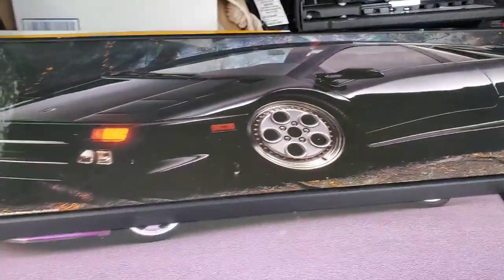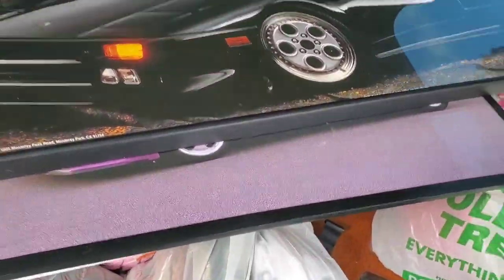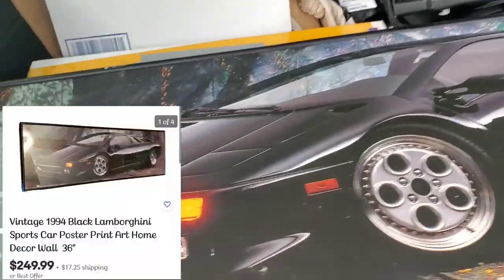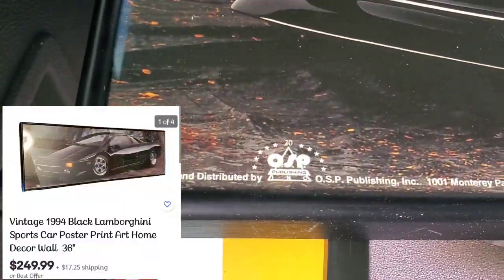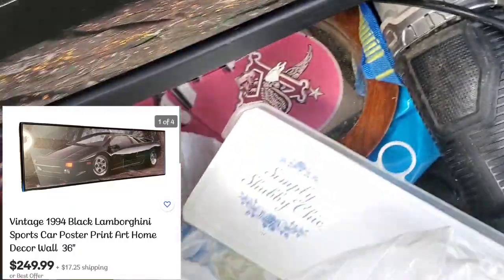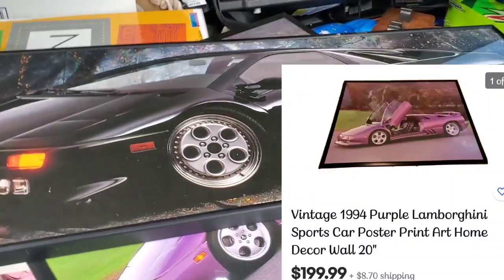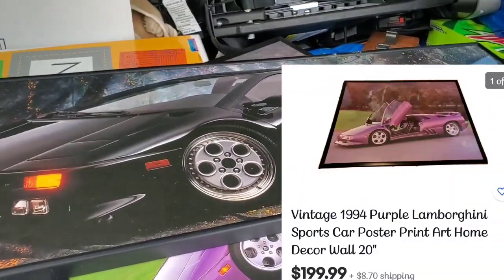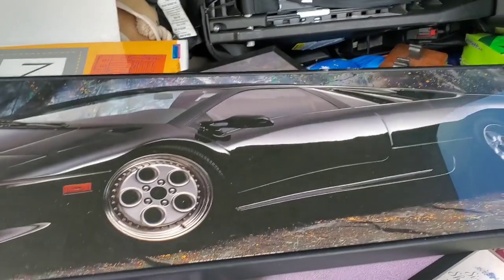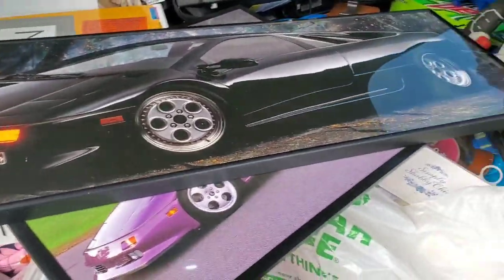And then I got these two framed posters of Lamborghinis. And this one you can see is dated 1994. I think I'll be able to get like 40 or 50 each for these. And I paid $5 apiece, two for 10. She said 10 each and I just kind of looked at her and she went down to two for 10.